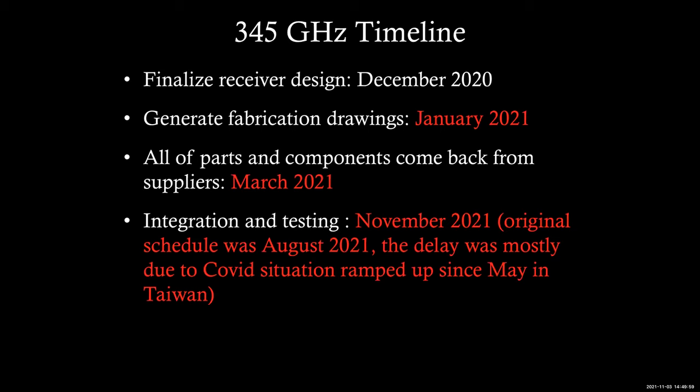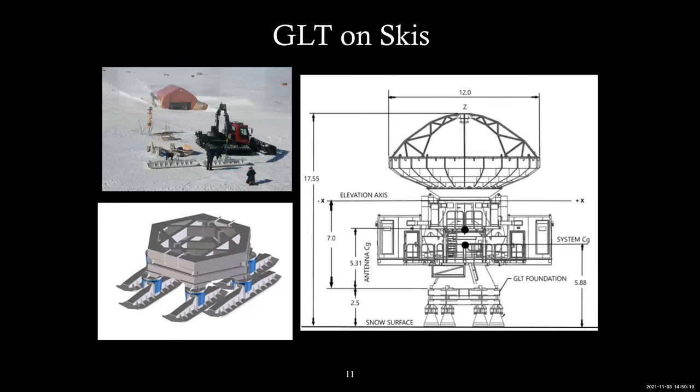The timeline: we had the staff application at the beginning of this year. We are gathering all the components and we're already putting things together. So by the end of the year, we should be able to start the receiver performance test. So this is in preparation for the future summit operation.